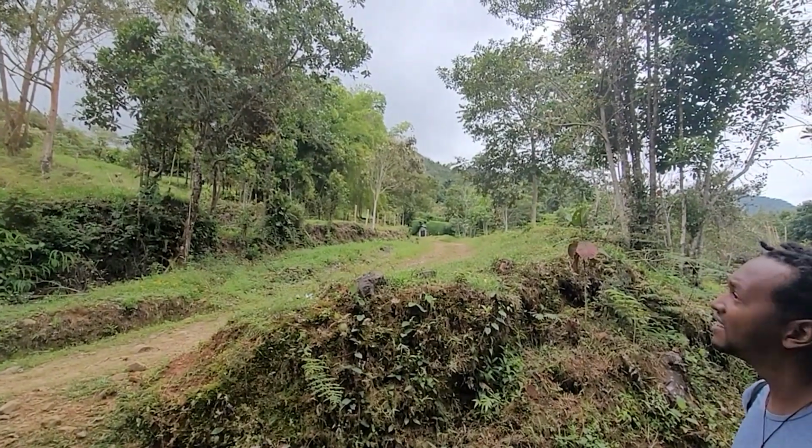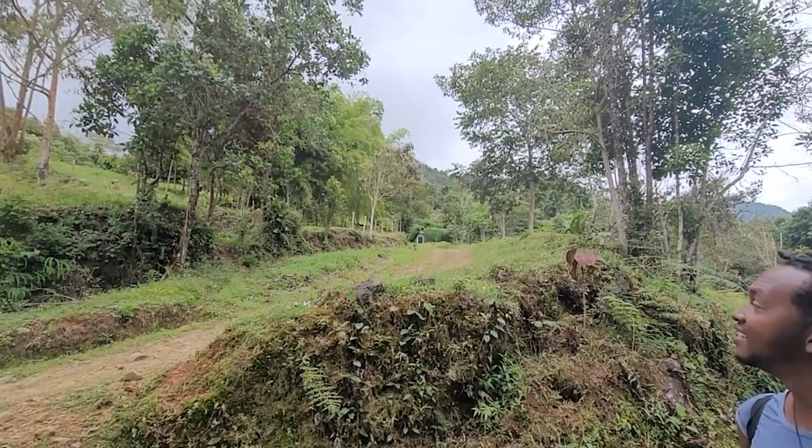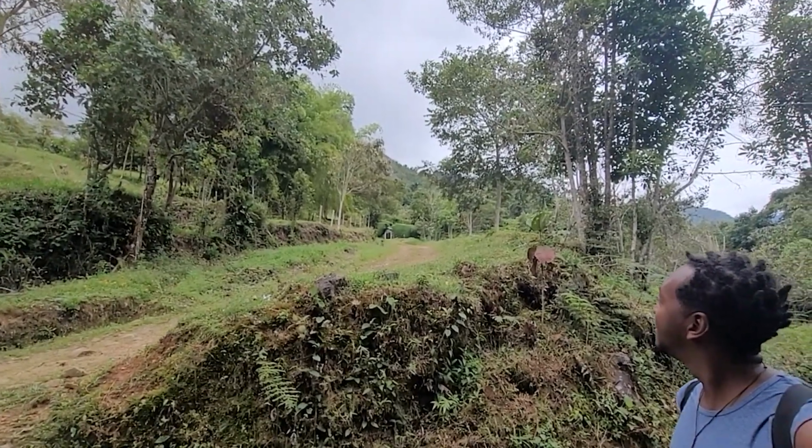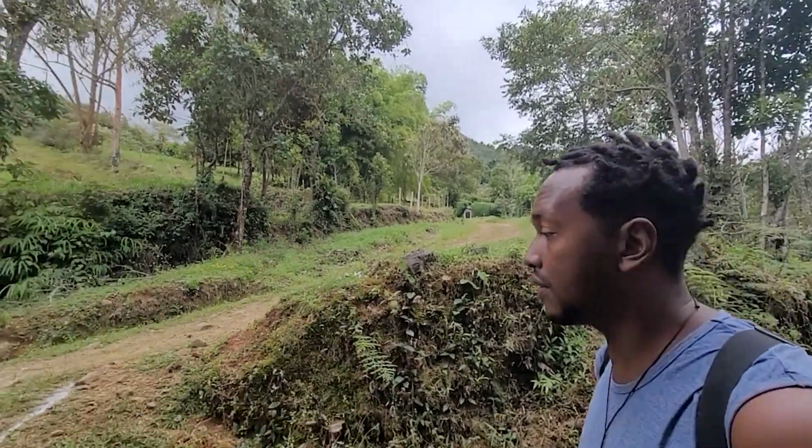Can we see it? It's this, the blue gate. Yeah, the blue roof, the entrance. The driveway. Podemos ir? Oh, si. Si, si.